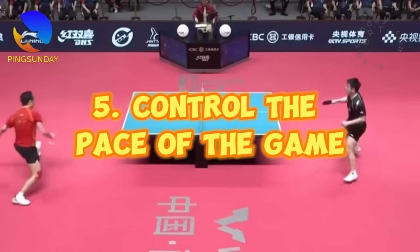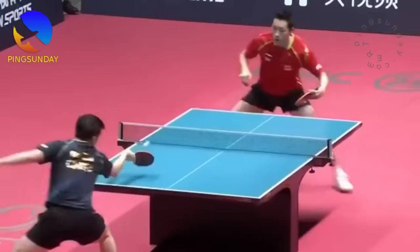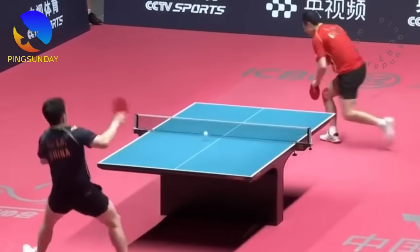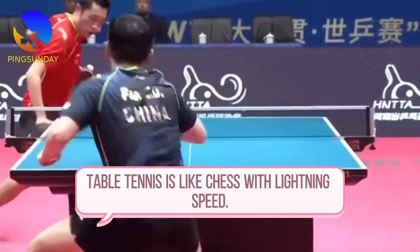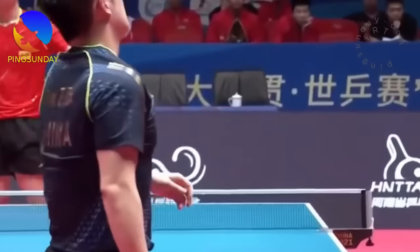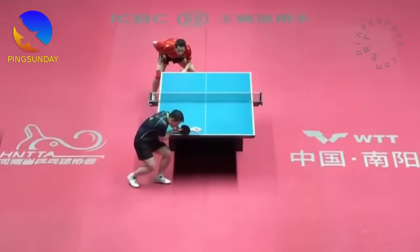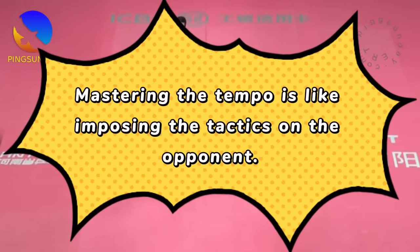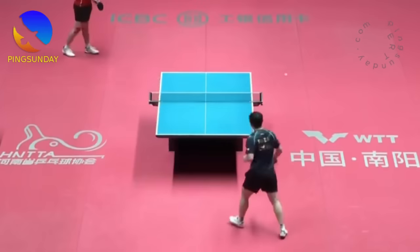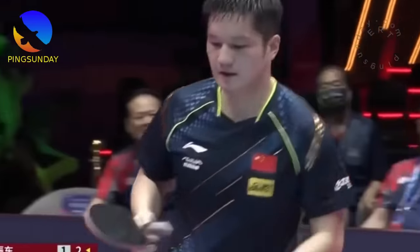Five, control the pace of the game. In table tennis, who controls the pace of the game will win. Table tennis is like chess with lightning speed. New players can't get used to the tempo of the rallies. You can play some slow shots and then fast shots and mix it up. Mastering the tempo is like imposing the tactics on the opponent. Changing the pace of the game also perturbs the timing of the shots of the opponent. Lets them make more errors than you.